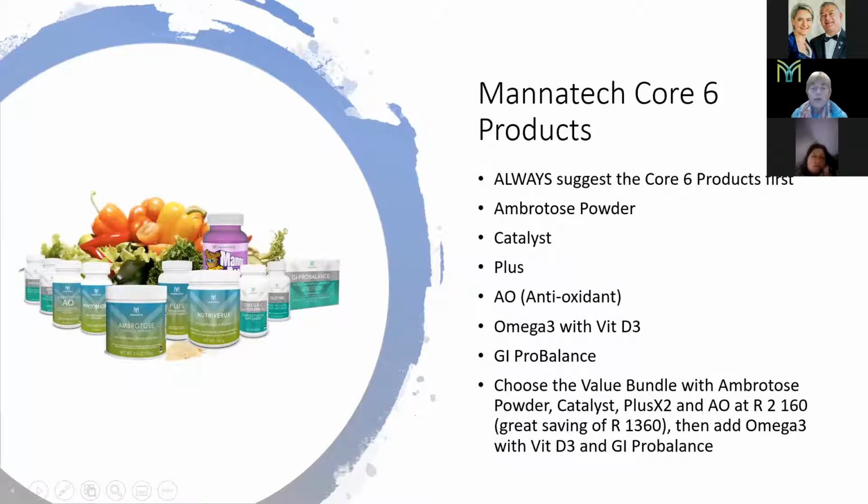I've had a person lose, I think, 22 kilograms in about 3 months on just the core 6 products, without any of the weight loss products, with minimal additional dietary changes. What I want to say to you is the core 6 products bring your body into homeostasis, and that's the most important thing. So always remember that.